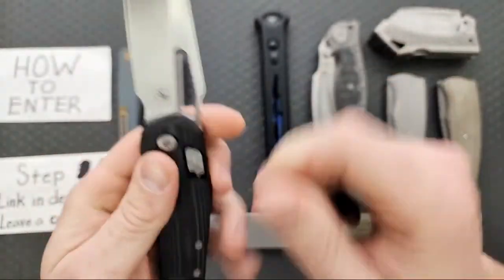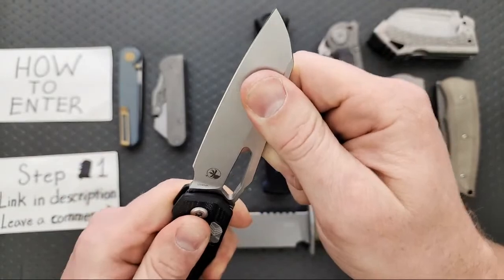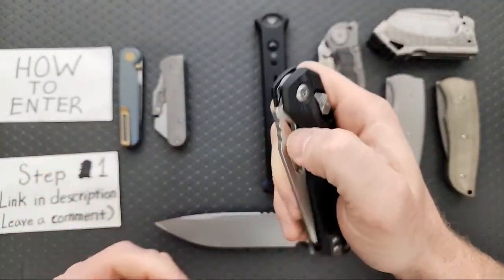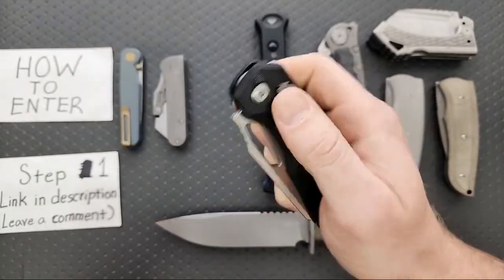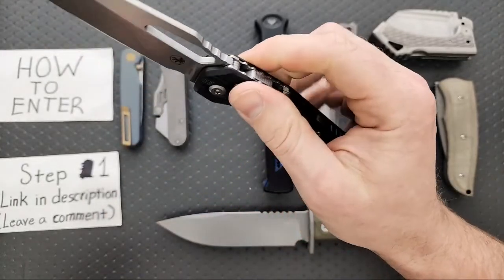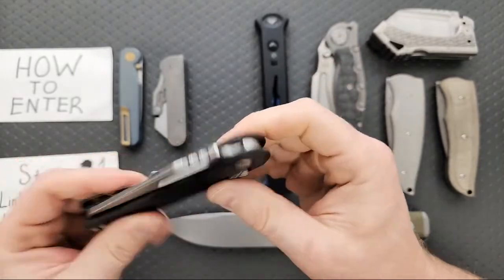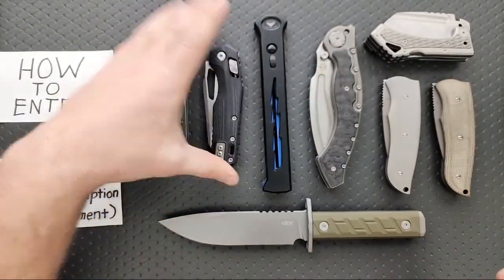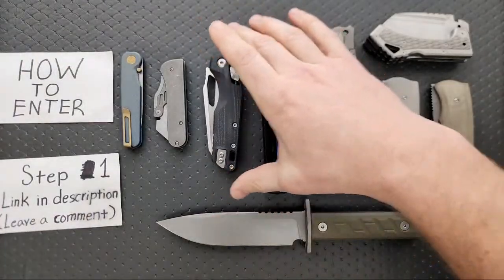Yeah, there's absolutely no play in this whatsoever. I had a little bit of stick, and I've been working it out. But, I mean, God, this is incredible. It is the most robust of this style lock I've ever seen. I mean, it is very, very robust.